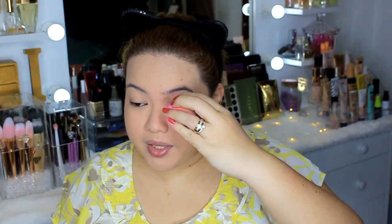Tapos, I like to drag it down my neck as well. Para pantay yung kulay. Right, so once you have your foundation on, bongga na tayo. Pero, klaro pa niyang konti, kasi hindi nga siya super full coverage. Pero okay na okay na ito para sa akin. By the way, another thing about this foundation, medyo mabilis siyang mag-set or mabilis siyang matuyo.